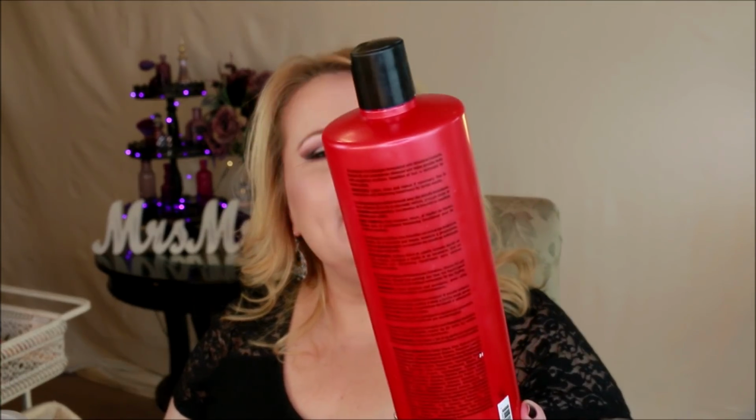My Big Sexy Hair Sulfate-Free Extra Volumizing Shampoo. I actually really do like this for its volumizing properties. And this lasted me such a long time. These are the Big Daddies that I buy when they go on sale at Ulta. You can also pick these up at Sally's or anywhere else like that. So really like that one.